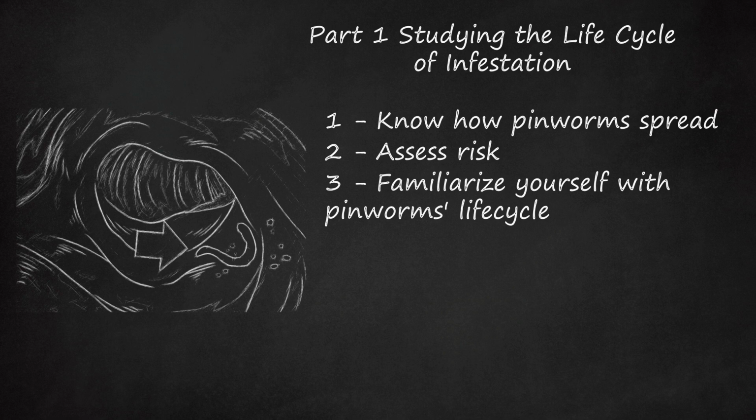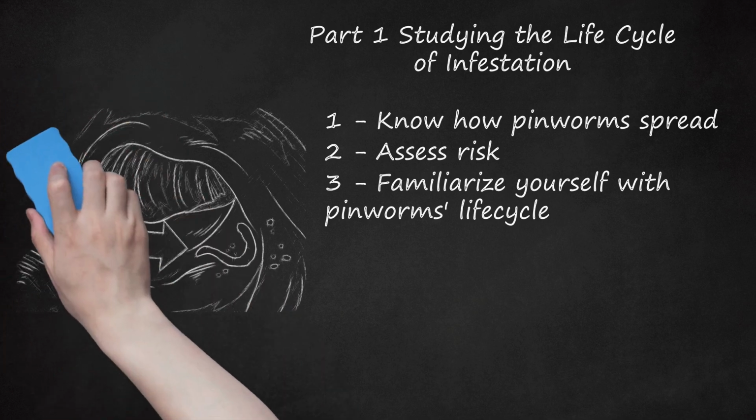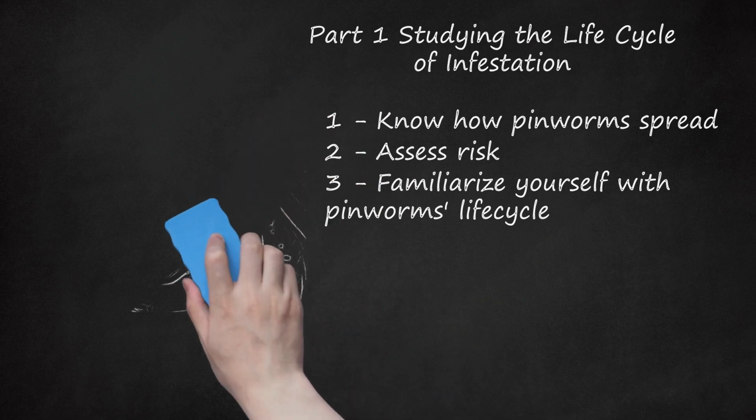When they lay their eggs, they use glue that adheres the eggs to the anus, and it is this substance that triggers the skin's itching sensation. This is why the itching is usually worse at night. The worms are migrating to the area around the rectum to lay their eggs.